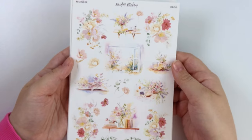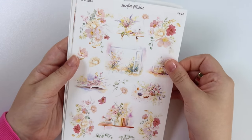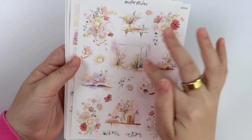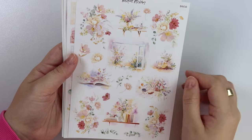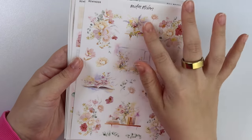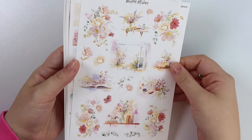Here is the deco add-on. Window, the book, flat lay, and then a table with some books, and then that same table from that one full box as well.